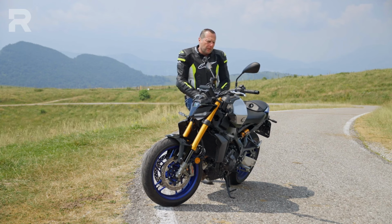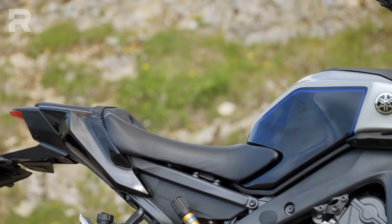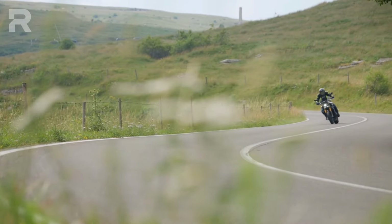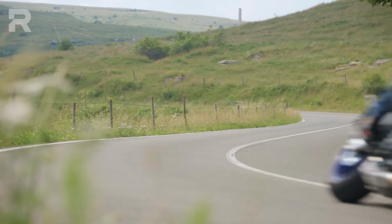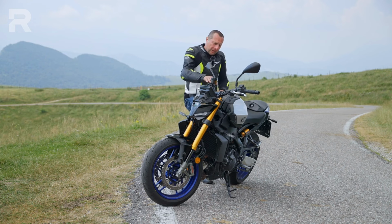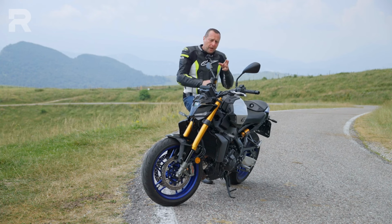To go back a bit to the ergonomics, I forgot to mention a couple of details. I have to say the seat is also not that long. When you move back a bit, when you start riding a bit sportily, you quickly end up touching the passenger seat. The control blocks are very good, with a nice aesthetic, but also very functional. The joystick works very well, and all the clicks are clearly felt.